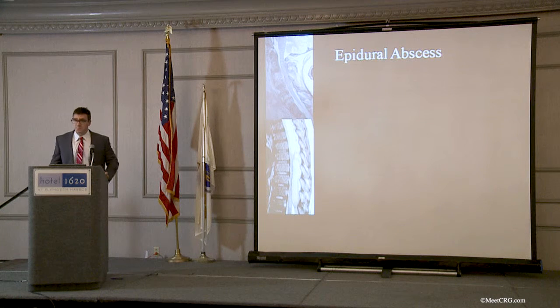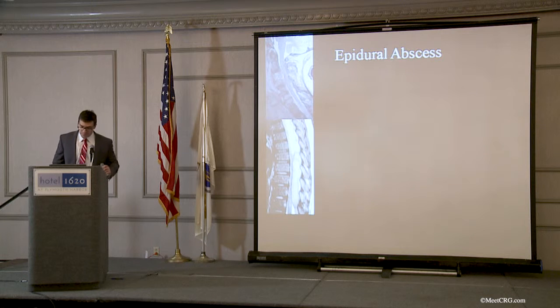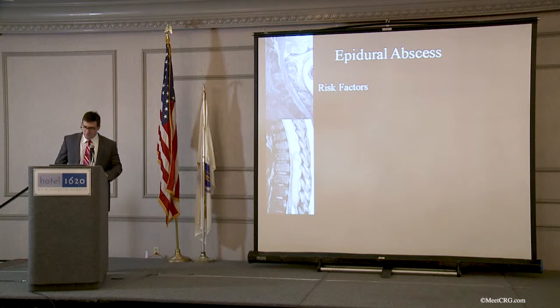Moving away from trauma to some of the non-traumatic emergencies, this is an epidural abscess. In this MRI, you can see discitis, which is an infection of the disc space, and osteomyelitis, which is infection of the bone, and then that has resulted in an abscess in the ventral canal. Here's a very large abscess in the posterior aspect of the canal, and that creates a problem not only from structural compression to the spinal cord, but also because of vascular infarct. Risk factors: IV drug use, anything that makes someone immune compromised, such as diabetes, HIV, chemotherapy.